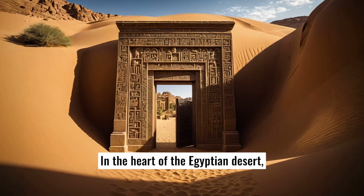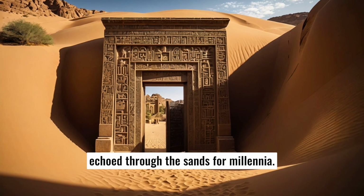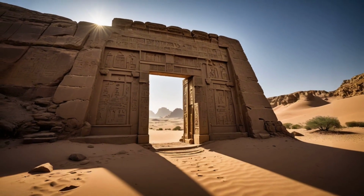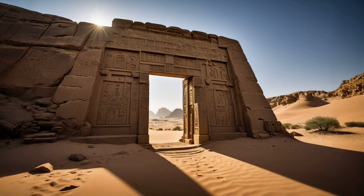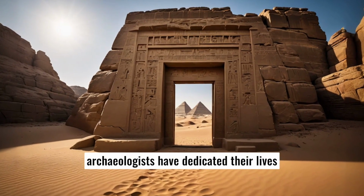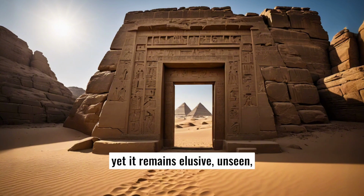In the heart of the Egyptian desert, tales of a great labyrinth have echoed through the sands for millennia. Herodotus, the famed Greek historian, chronicled its grandeur, describing a sprawling subterranean complex with thousands of rooms and passages designed to confound all who dared to enter. Generations of explorers and archaeologists have dedicated their lives to locating this mysterious labyrinth, yet it remains elusive, unseen, and undiscovered.